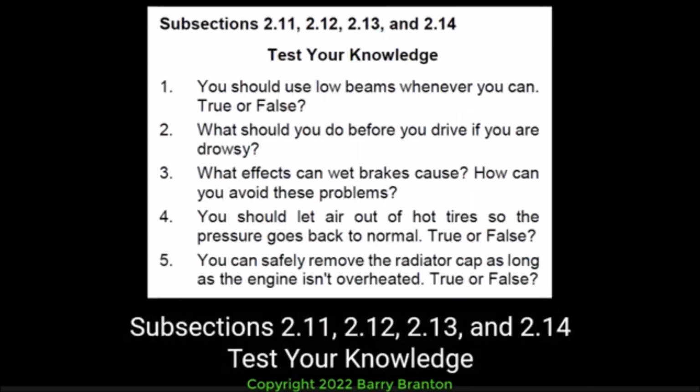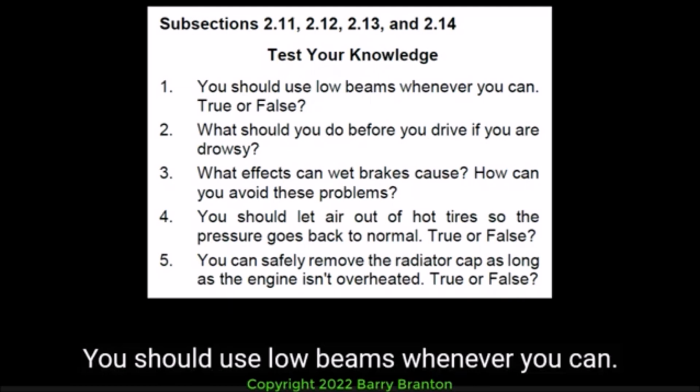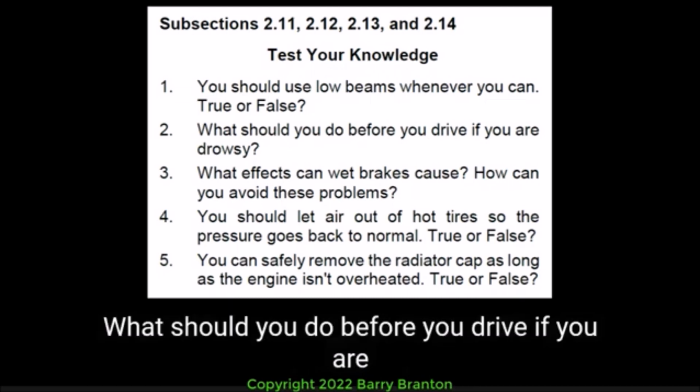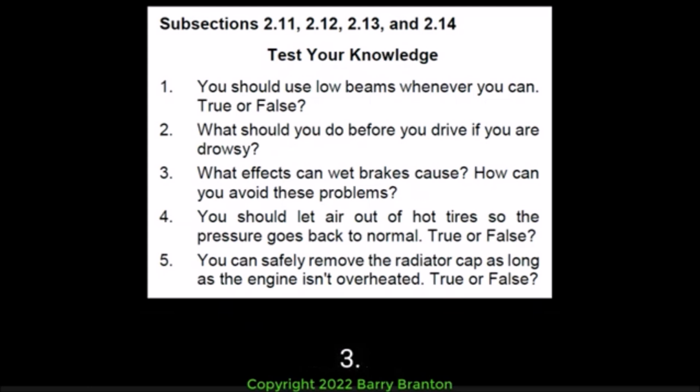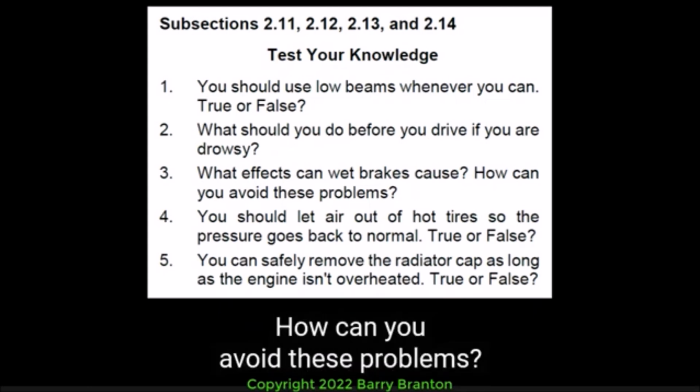Subsections 2.11, 2.12, 2.13, and 2.14 test your knowledge. 1. You should use low beams whenever you can. True or false? 2. What should you do before you drive if you are drowsy? 3. What effects can wet brakes cause? How can you avoid these problems?